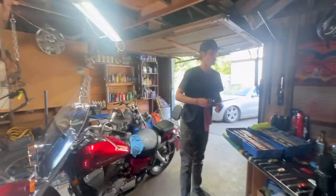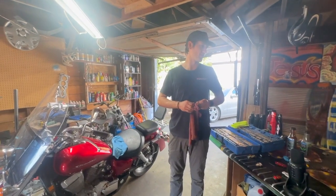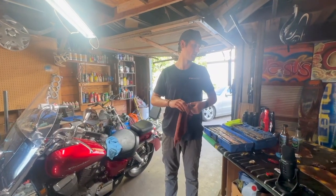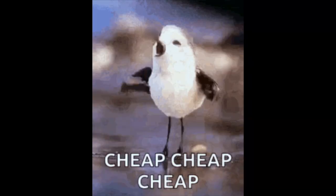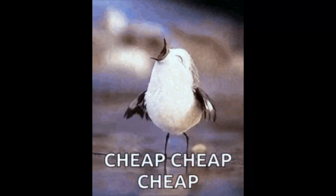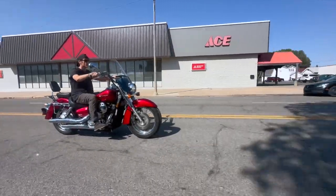Decent filter. I do recommend maybe getting the factory Honda stuff. eBay and Amazon have the 3-quart kit with filter and all that and a nice little funnel to help you fill it. It's fairly cheap, just about the same price as this, but you've got to wait on it.